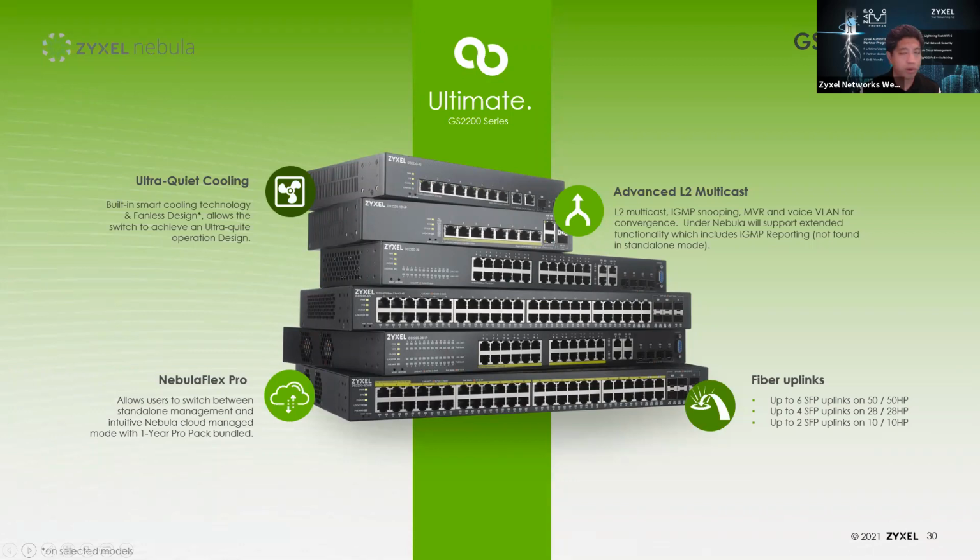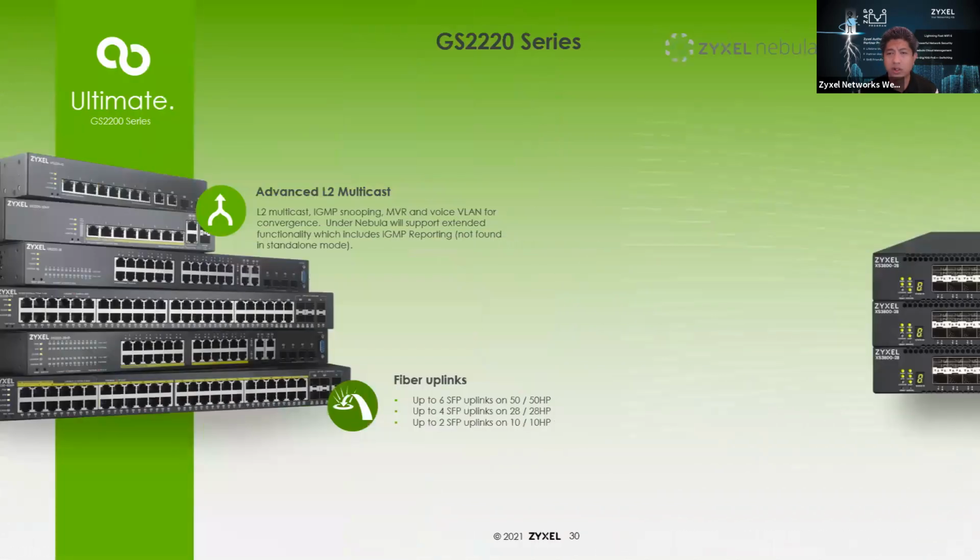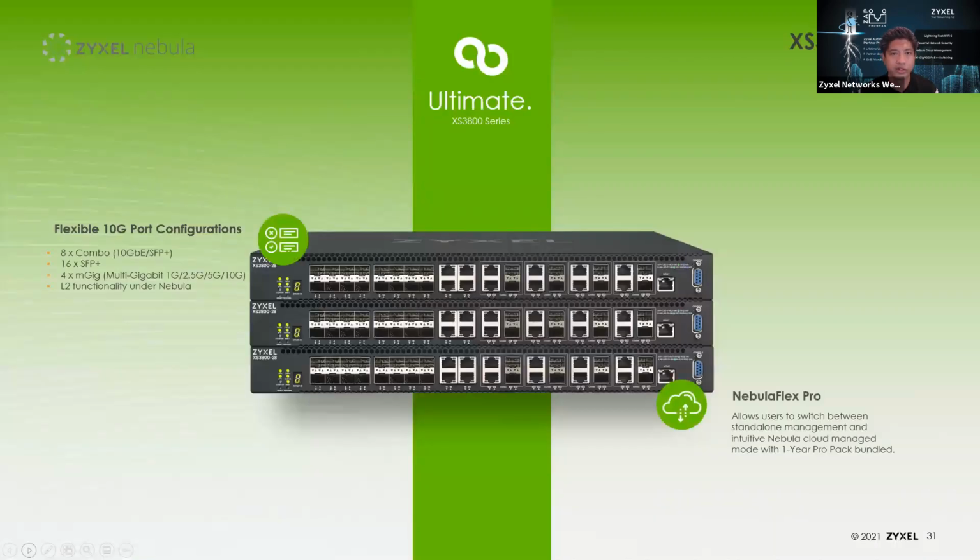So we work with some partners to provide video to different screens and use multicast and some advanced AI to make sure that the network is as streamlined as possible. We can also provide Network Flex Pro. Network Flex is great because you can choose either standalone or use basic free Nebula to manage it, or then move into the Pro Pack. Pro Pack gives you a lot more functions, and we'll talk about what those functions can be.